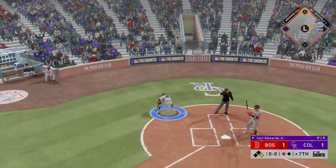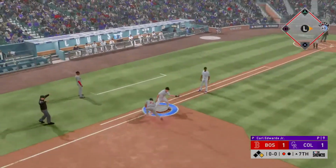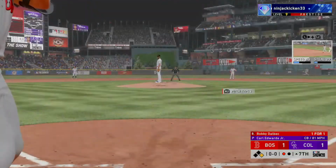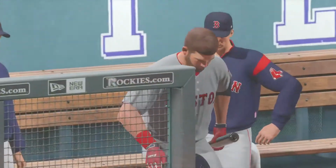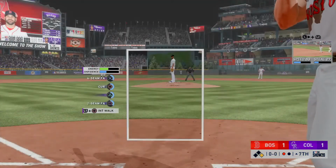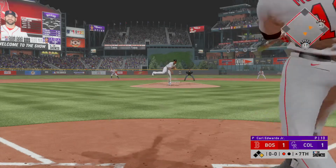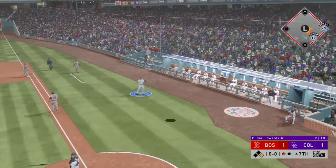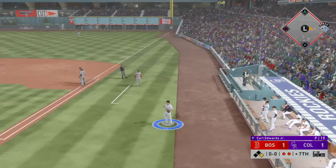Swung on in the dirt, and that's a strikeout. And a heads-up play to get back to first as he wisely hadn't gotten too far from the bag. Striding into the box, Bobby Dahlbeck. Mitch Moreland will come on to pinch hit here in a big spot. Number 18, Mitch Moreland. Popped him up. Murphy in foul ground. And that's the 2nd out of the inning.